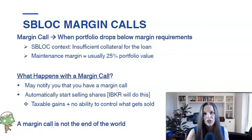You actually could have a margin call in your SBLOC way before the market drops 50%. So the market doesn't need to drop 50% for you to have a margin call. So, this 50% drop is just, I don't know if people don't understand SBLOCs as opposed to buying shares of stock on margin or what the difference is. But don't let a margin call, the risk of a margin call, stop you from doing a good strategy.